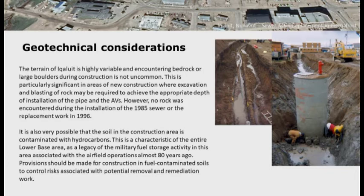The lower base area of Iqaluit was originally a fuel storage depot back when the airbase was constructed. So this is legacy fuel storage, and of course this becomes a need to potentially remove and remediate the work. This is a legacy from 80 years ago.